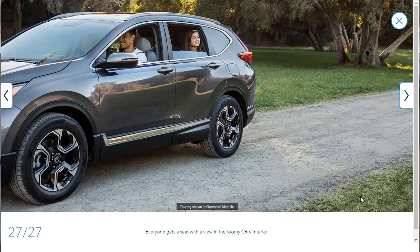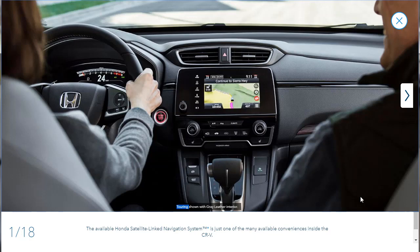Let's take a look at the interior photos. Then we can go check out those features. All right, so here we are taking a look at the interior. First thing I noticed right off the bat is this huge, not super attractive, but nonetheless digital display with a digital speedometer. If you watch this channel, then you know I love digital speedometers.